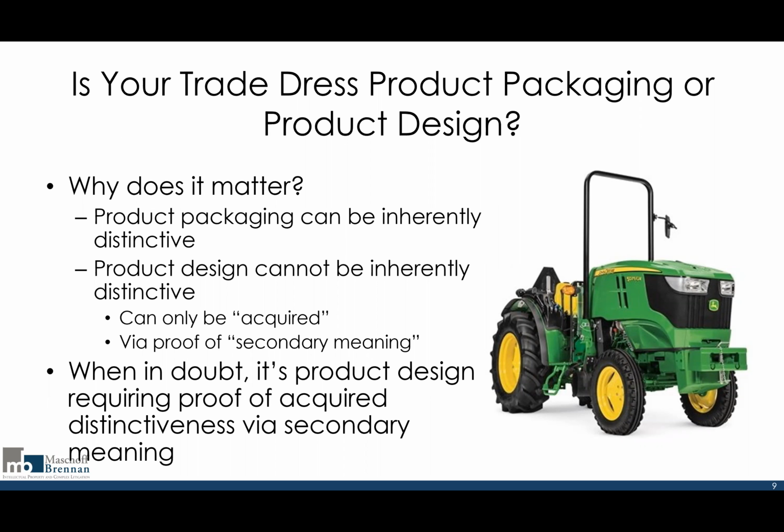But if your trade dress is embodied in the actual design of your product, you're going to have to put a little bit more effort into it, at least on the enforcement side, because the Supreme Court of the United States has held that if you have a product configuration, and your trade dress is embodied there, then you're going to have to show that you acquired this distinctiveness, that you acquired the association in the mind of consumers of your trade dress with the product. It creates some more work in terms of enforcement.